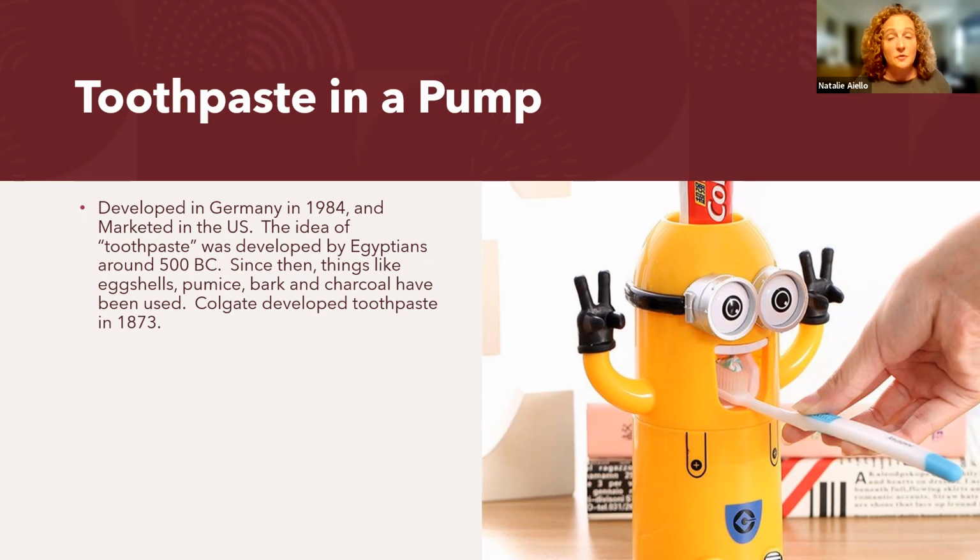When we think about toothpaste though, the idea of actually putting something on our teeth to brush and clean them was developed by the Egyptians around 500 BC. And when they were doing it, they were using things like eggshells, pumice, which is kind of a hard rock, bark, charcoal, different things like that to actually scrub their teeth. But guess what? That stuff probably tasted disgusting. So engineers along the way realized that if we want people to brush their teeth, we're not going to stick charcoal in our mouths and we don't want to chew on eggshells.